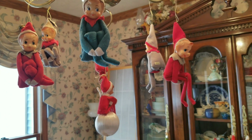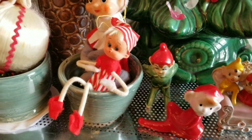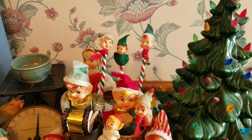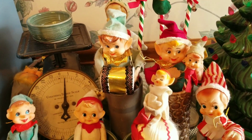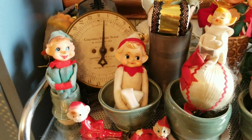And of course, you saw this as I panned around earlier. I thought that was a fun place to add those. Here's some more of the little ceramic guys and more of my fun little elves. And I've been collecting these long pencils for a while, and I have several Santa ones that I'll show you later that I just decided I would separate them.